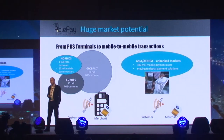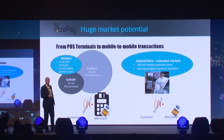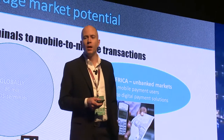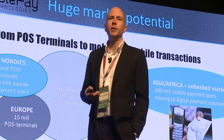The market is huge. We started off in the Nordics where we have enabled tens of thousands of terminals in Denmark with MobilePay, which is the second most downloaded app in Denmark. It was a P2P app, now it has also gone in-store. We are looking at pilots across the Nordics this year, and then Europe and globally is of course the target market for us with up to 18 million terminals.